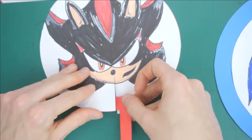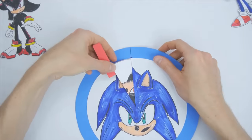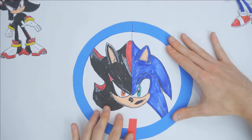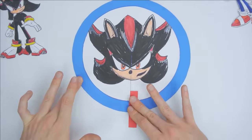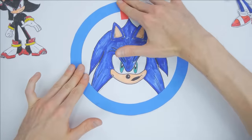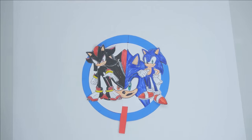And once I have that, I can now slide Shadow through the cut line in Sonic. I just need to pull Shadow through, and look at that. We have half Shadow, half Sonic. Or we can do all Shadow. Chaos Control! And then spin it back around, and we have all Sonic. You're no match for me! Looks like the rivalry has begun. Who will win, Sonic or Shadow?